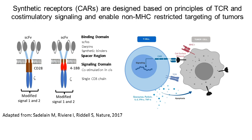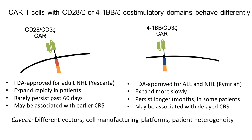I've depicted the two most common CAR designs here: on the left, one that incorporates CD28 as a co-stimulatory molecule and CD3 zeta as the CD3 chain that initiates TCR signaling, and the one to the right of that with 41BB and CD3 zeta. As I mentioned, these instruct the T cell to recognize cell surface molecules on cancer cells and to mediate effector functions.